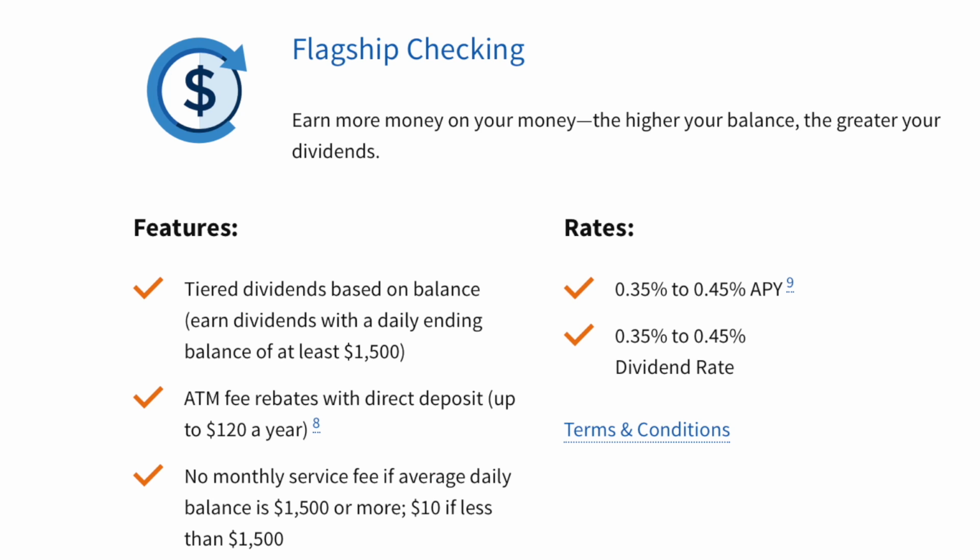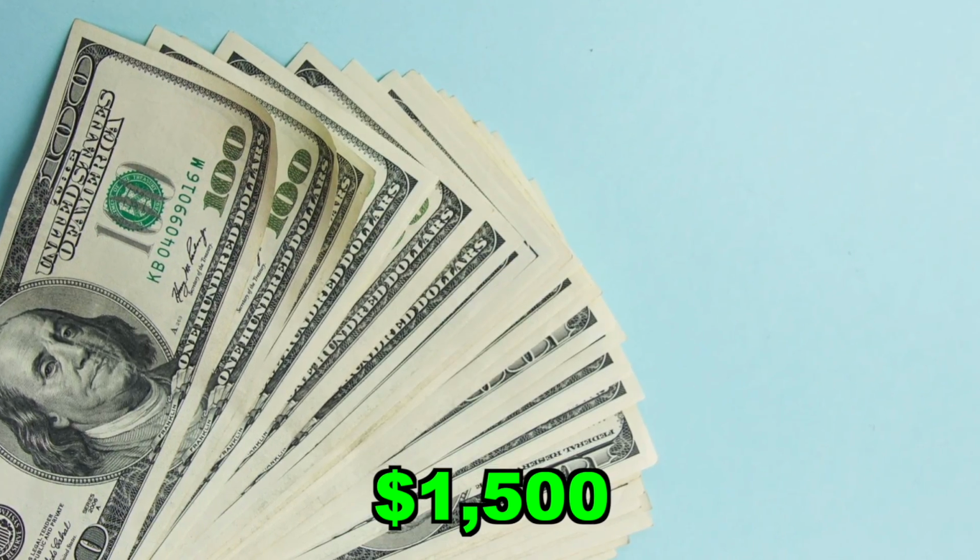But a quick example of what the flagship checking account is for those out there that do not know is it's pretty much a higher tier checking account that allows you to earn more dividends than all of the other checking accounts. And it also comes with ATM rebates as well. So having this checking account literally makes and saves you more money. The only catch is you have to maintain a balance of $1,500 in your checking account at all times.